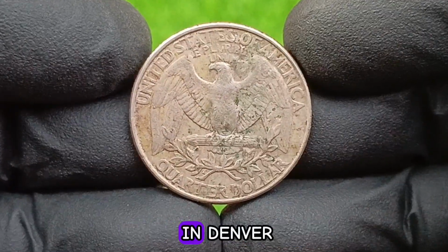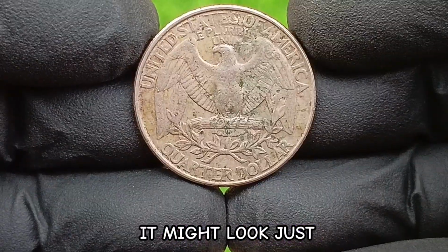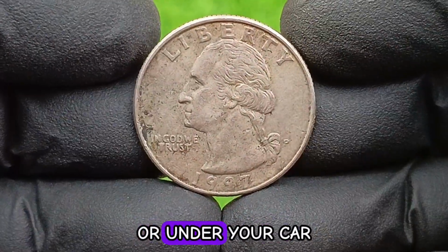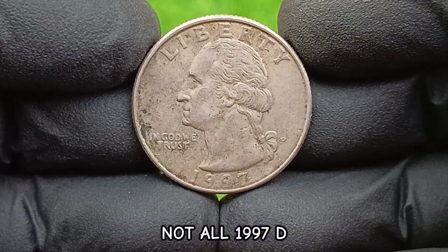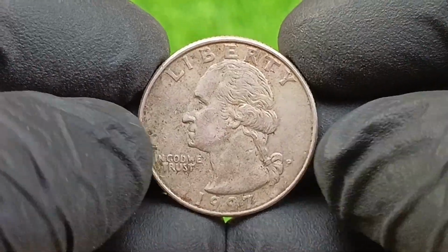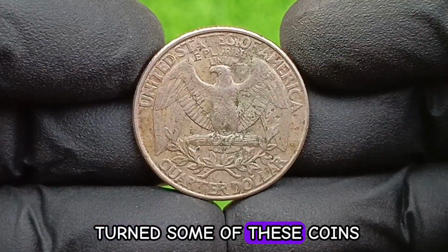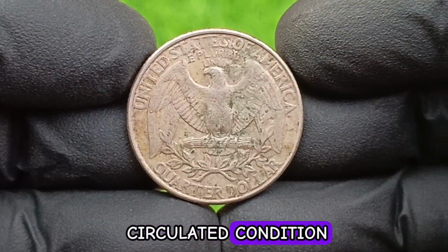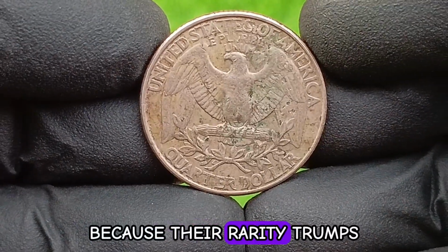This coin was minted in Denver, as indicated by the D mint mark, and at first glance, it might look just like the change you'd find at the bottom of an old jar or under your car seat. But here's the secret. Not all 1997 D quarters are created equal. A rare combination of minting errors, low survival, and collector demand has turned some of these coins into jaw-dropping treasures. Even in dirty or circulated condition, certain varieties can carry staggering value because their rarity trumps their appearance.